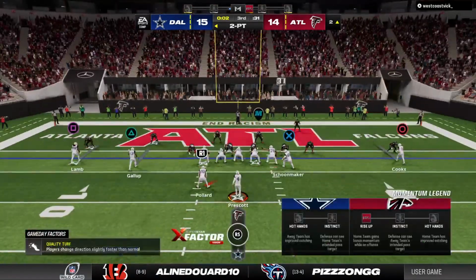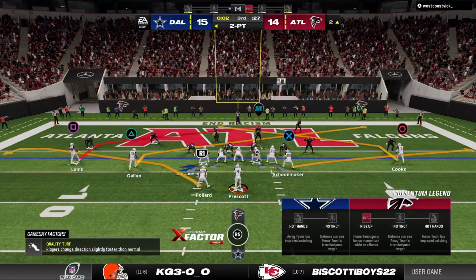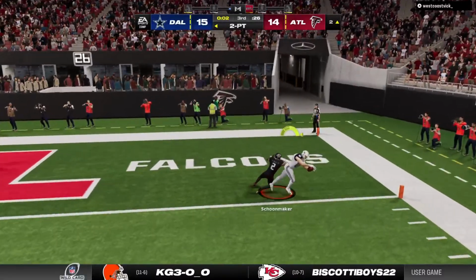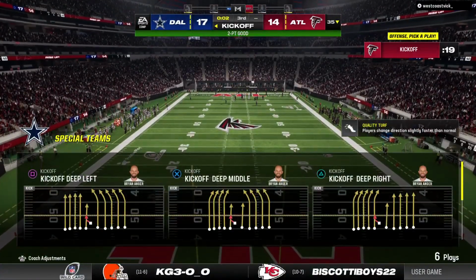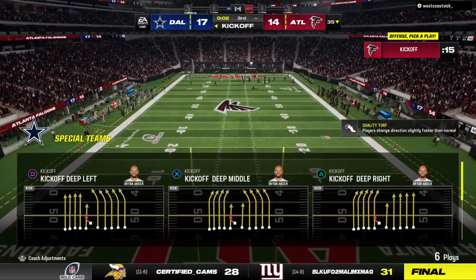So Dak will bring the Cowboys up to go for the 2-point try. They'll look to throw. And he'll get into the end zone to push the lead up to a field goal. 17, Falcons 14.